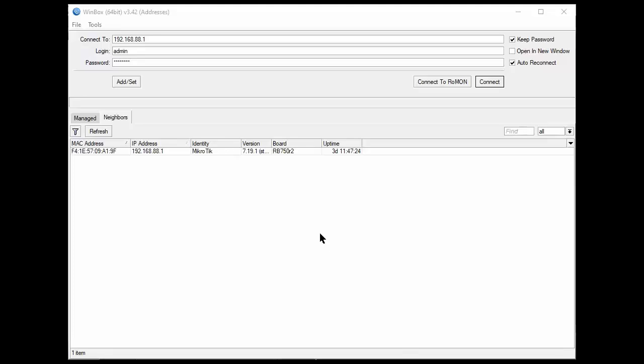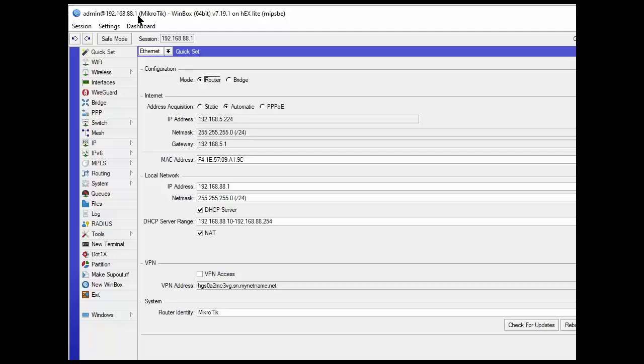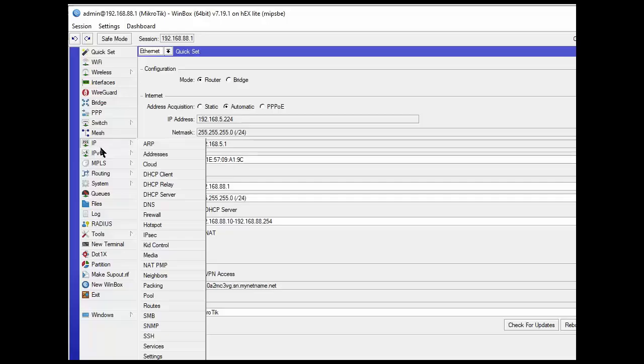Mikrotik also provides a GUI interface called Winbox. It's designed for Windows, but it also runs on Linux under Qt4 Wine. What Winbox does is allow you to easily make configuration changes to the router. It has built-in protection features such as safe mode, so you can't lock yourself out. And in general, it's just an easy-to-use application to manage your router or multiple routers. You can save various router configurations and access any one of them at will.